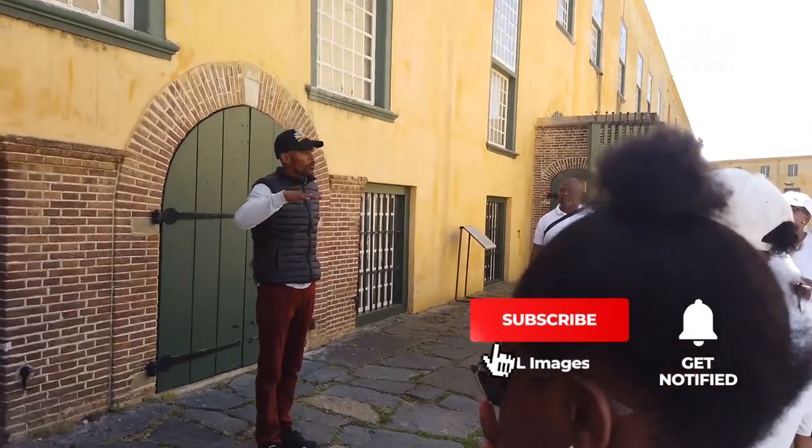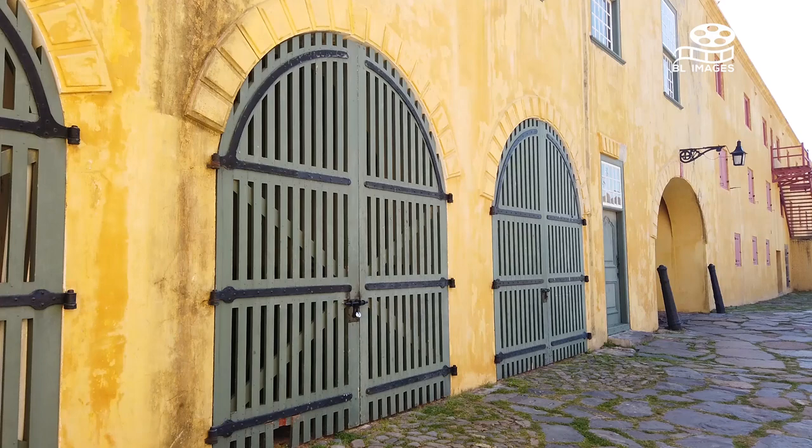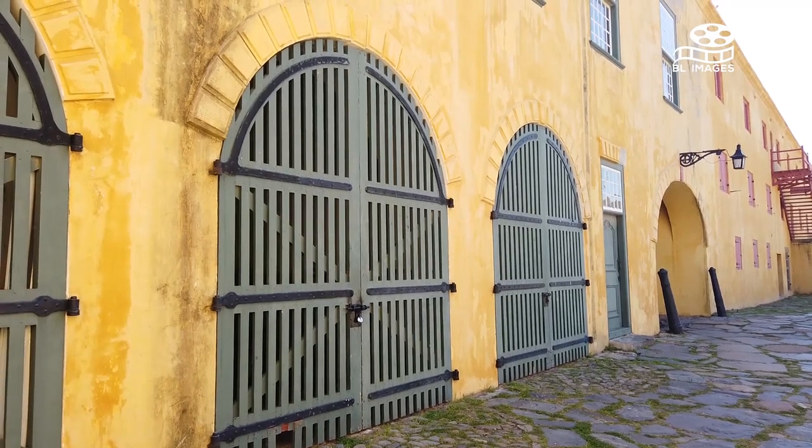Okay. The name of the movie is The Human Being, and it was released last month. So they're still busy fixing, cleaning some parts inside the castle.